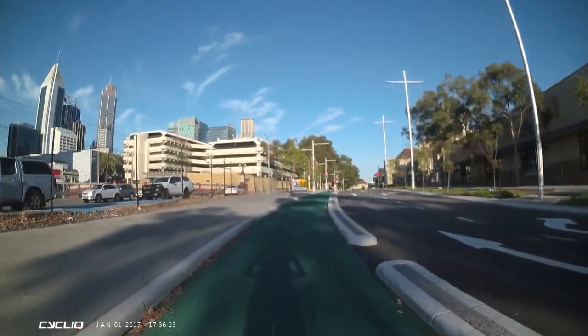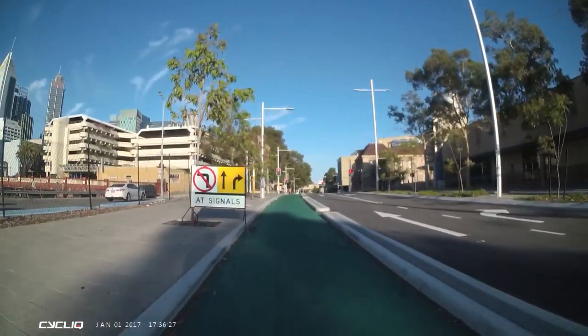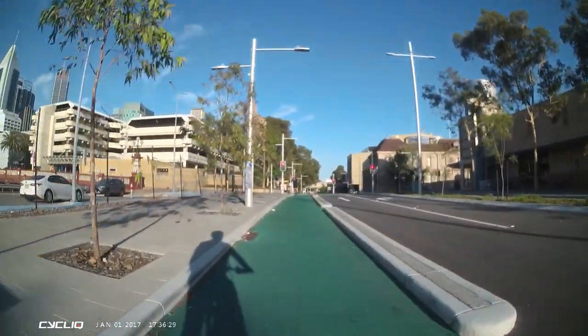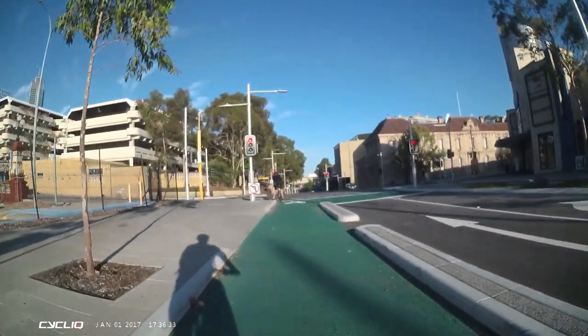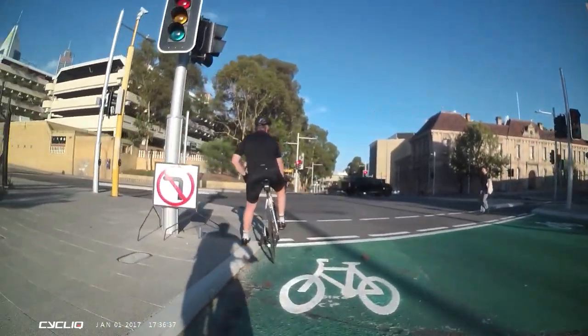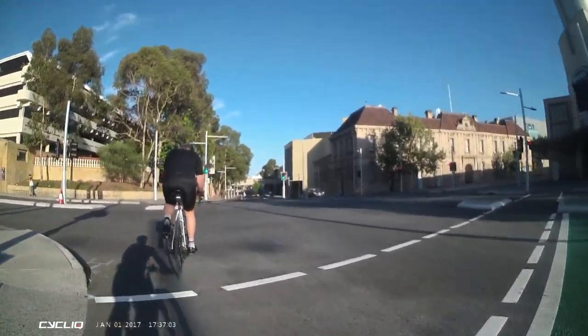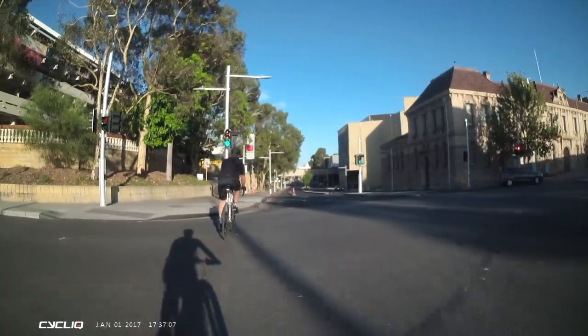The last time I had a look at the Roe Street bike lane construction in Northridge was back in early December. So this is about 7 weeks later in late January, and let's just see how far construction has progressed since then. Now, all this part here was finished off in 2022, although for some reason only that bit I just rode through has been touched up with green paint.